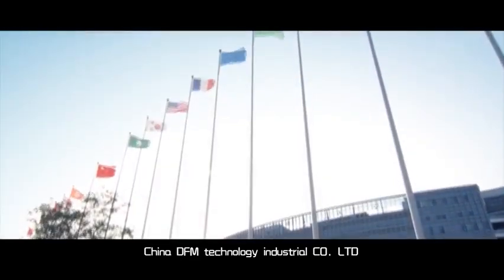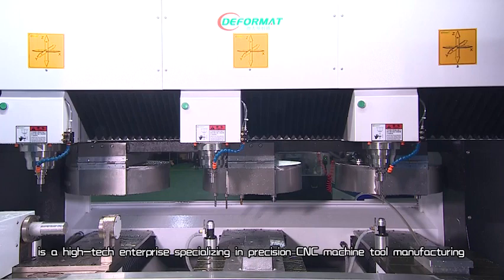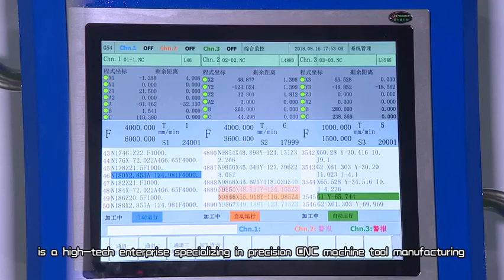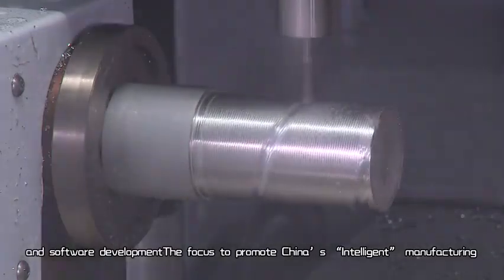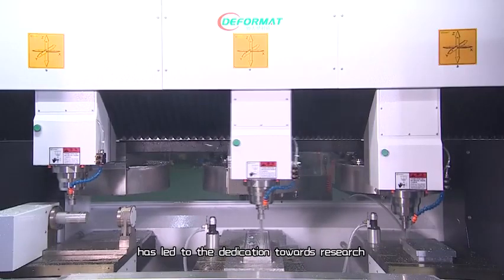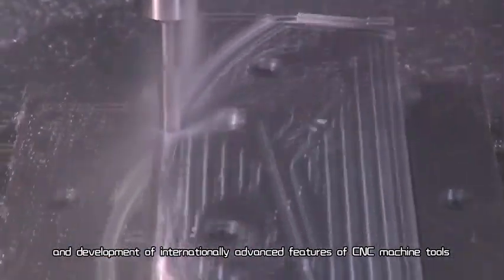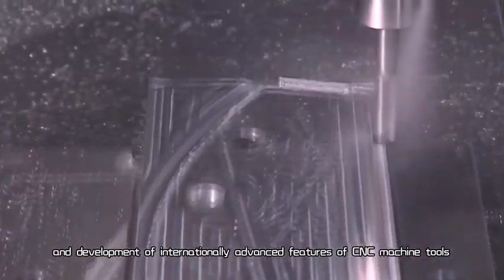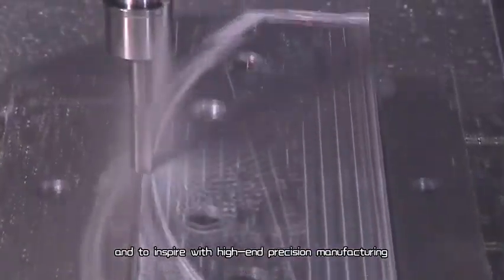China DFM Technology Industrial Company Limited is a high-tech enterprise specializing in precision CNC machine tool manufacturing and software development. The focus to promote China's intelligent manufacturing has led to the dedication towards research and development of internationally advanced features of CNC machine tools and to inspire with high-end precision manufacturing.